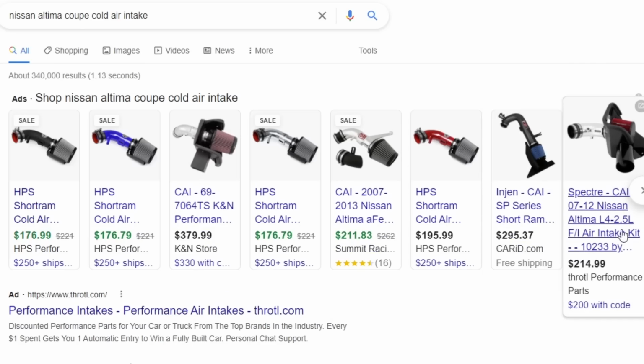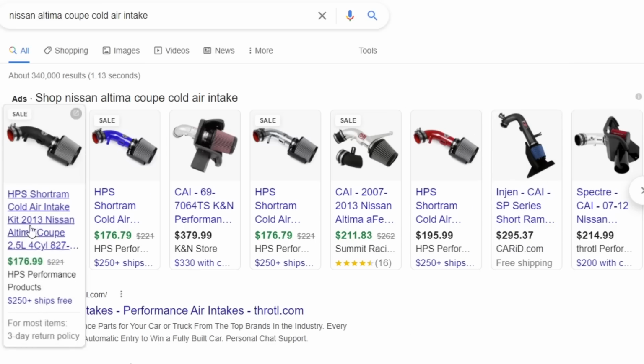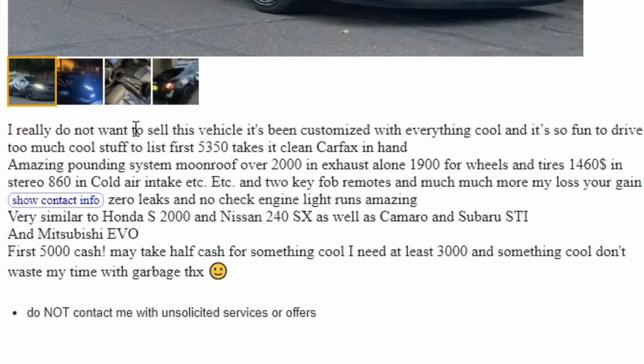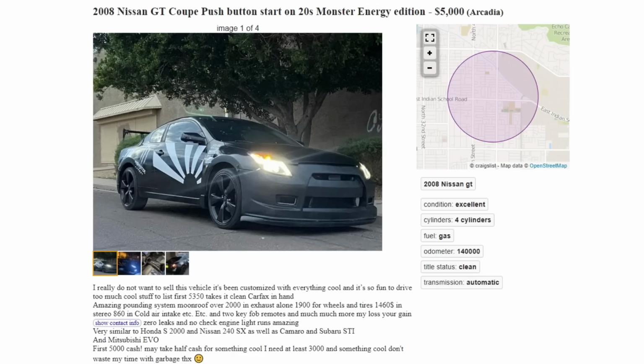The most expensive one I see is 200. No, my bad, 300. So you either bought 3.5 of the most expensive one, or 5 of the cheapest ones. So doubtful. I think you could have probably bought, that's the price of like a journal bearing turbo. You could have easily just done that. Anyways, remotes, blah blah blah. It says very similar to a Honda S2000. No, it's not. Very similar to a Nissan 240. No, it's not. As well as a Camaro and Subaru STI and Mitsubishi Evo. No, it's not. Maybe the GTR, but not your Altima Coupe. All right. Well, this guy's crazy. Let's get out of here.